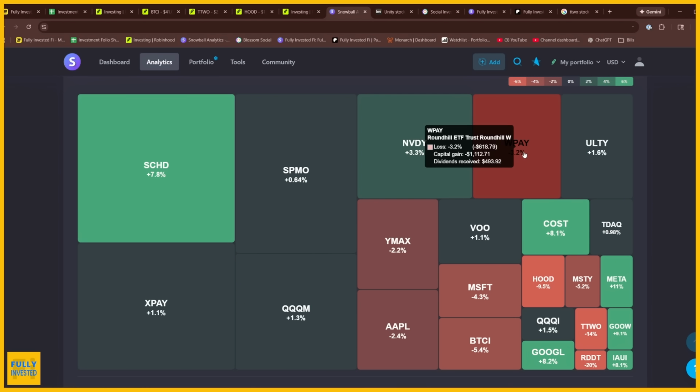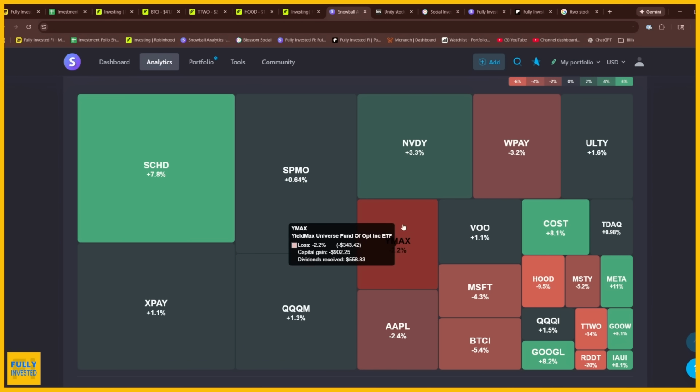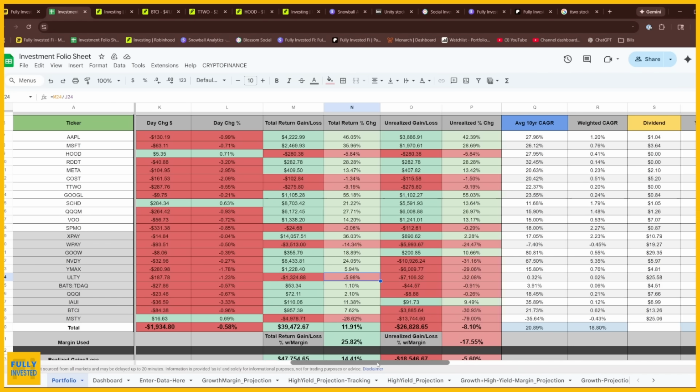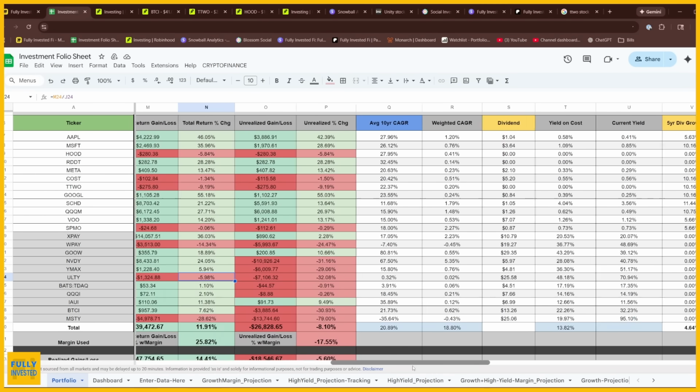WPay's down year to date. YMAX, where's YMAX here? That's down as well. So I'm going to do ULTY there. I just want a good ultra yielder and to keep contributing to my monthly dividends here.